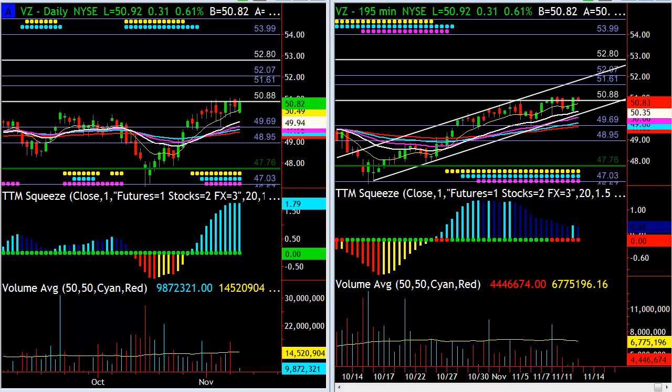So we've got this really good looking squeeze that's setting up. You can see on the daily chart here, obviously very strong. This squeeze, at a minimum, I'd look for it to push to the top of the channel. So let's call it about $52. Now, is that a huge move from here? Nope, it's not a huge move from here.